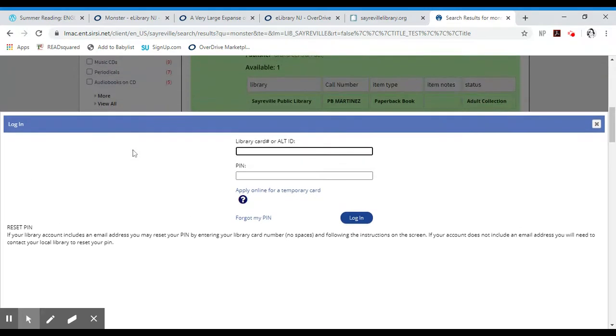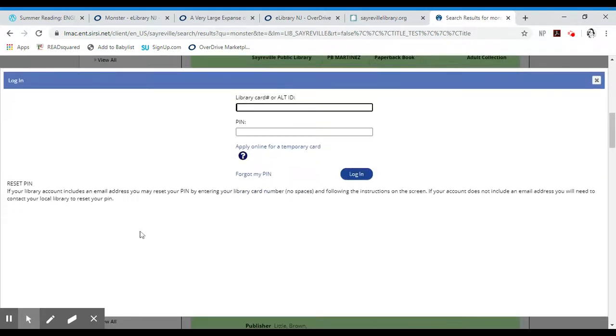And you can go ahead and click Place Hold, and use your library card number and PIN number in order to log in. If you have any fines, or if you just want to see if you can apply for a card online, you can apply online for a temporary card. And we'll give you a username and password in order to log in and use eLibrary books. Unfortunately, it won't request physical library books. So there's a little bit of a misnomer there.